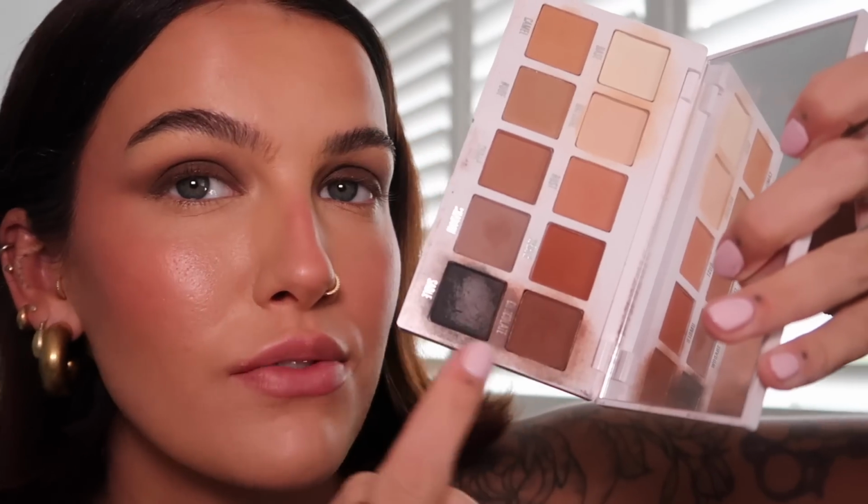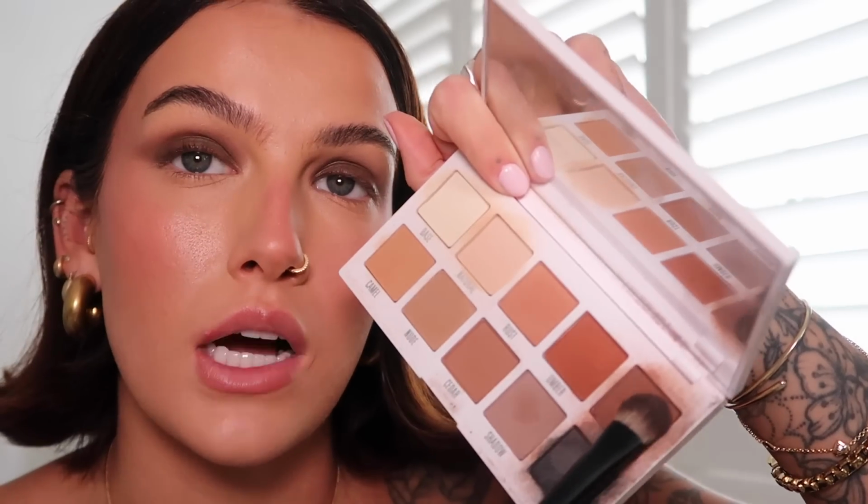But I want to do a little extra drama today, so I'm going to take the Kylie Cosmetics palette. Please ignore that. I ask you to find it in your heart to ignore that. I absolutely love this palette. It's such a good neutral. I take this warm brown here. You can tell I've been loving this.